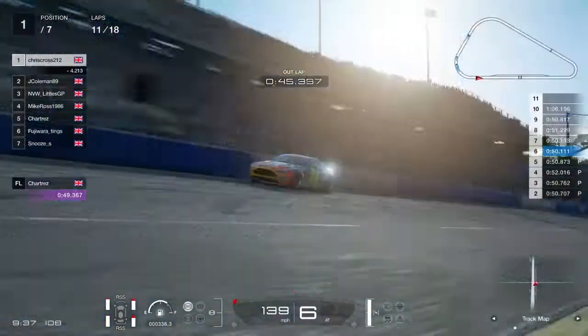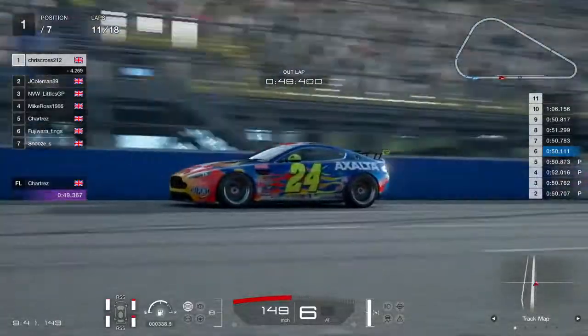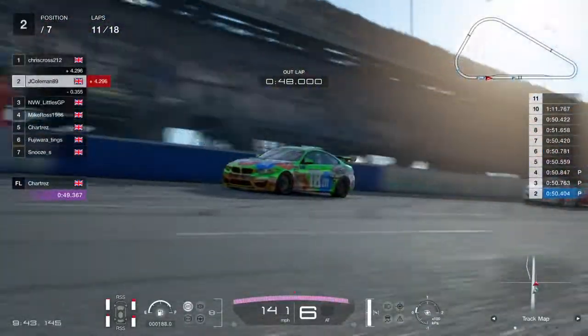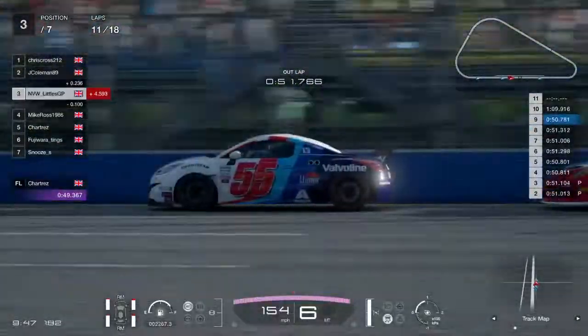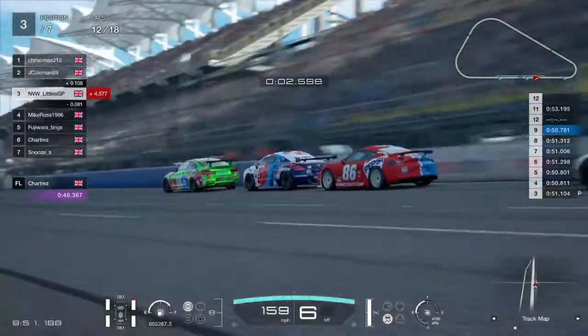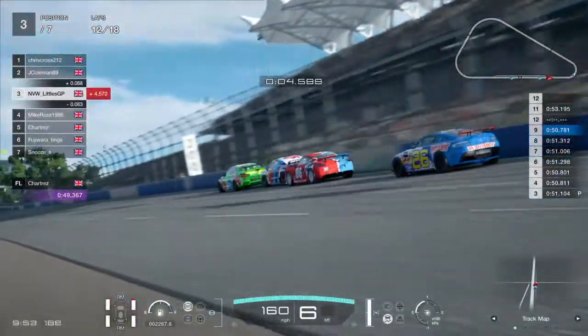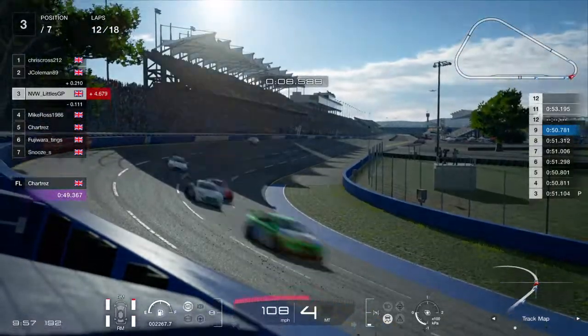So Chris Lewis, 4 seconds to the good now. Can the others catch him? Will the tyres hang on? Jimmy's on super softs. Chris Pengelly is on soft and medium, so his tyres are going to be good. Now they're bump drafting each other. That's the only way they're going to catch the leader.